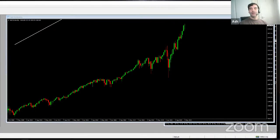Now, I think this is important because we've just looked at the technical picture, and the technical picture suggests that we might be, I mean, this is a fairly parabolic move. It's a pretty aggressive move to the upside. The technical picture suggests we might be at a point where the market might just topple over a little bit and come down. But we need to really think about what could possibly drive that particular picture.